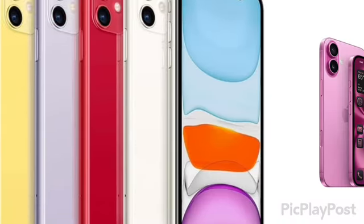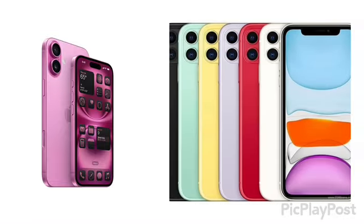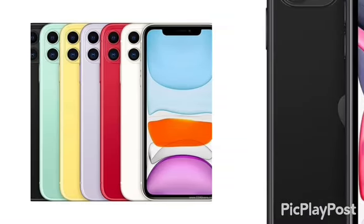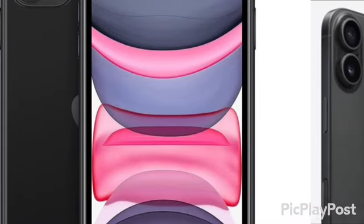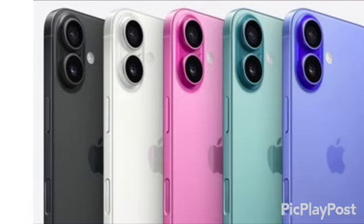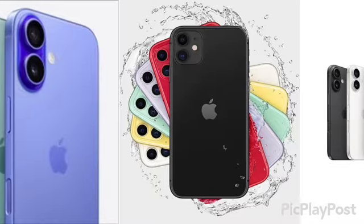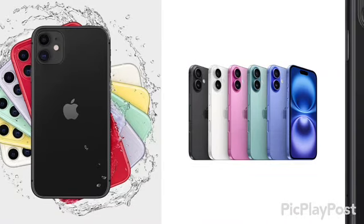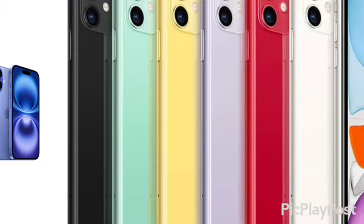Bluetooth 5.3 on the iPhone 16 versus 5.0. Not gonna see much difference there either. Charging is going to be a huge difference for some people because you do get USB Type-C on the 16 versus Lightning on the iPhone 11, but that's an obvious difference right there. More phones are getting USB Type-C, which is, I think, probably one of the biggest differences between these devices, honestly. Both of these, like I said, have Face ID.